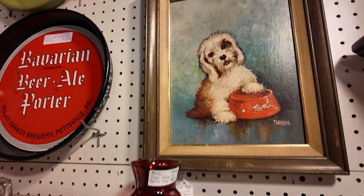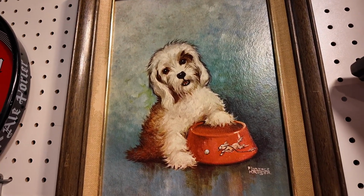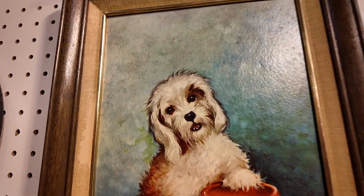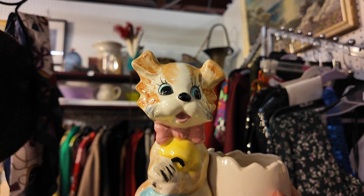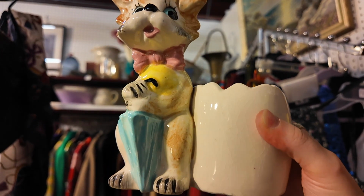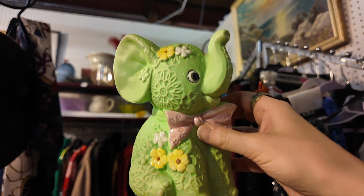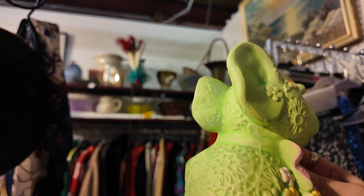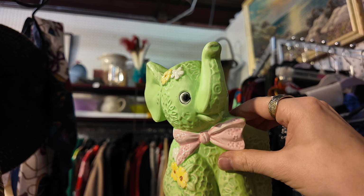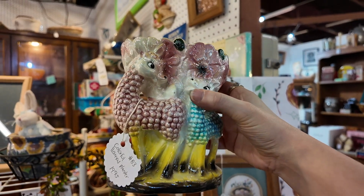Here's another picture that I like. I love that the puppy dog has a dog on his bowl. This one is $24. This booth has some fun planters. This planter is $12. It has a dog with an umbrella. They also have this green elephant. It is by Arnart Japan, and it has flowers on the ceramic. This one is $15.